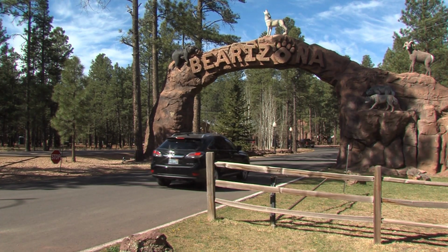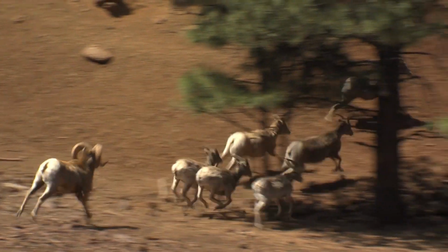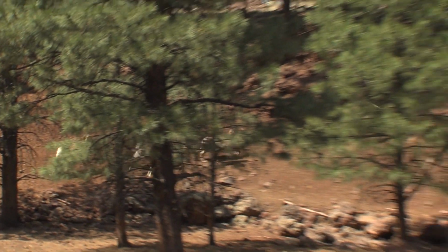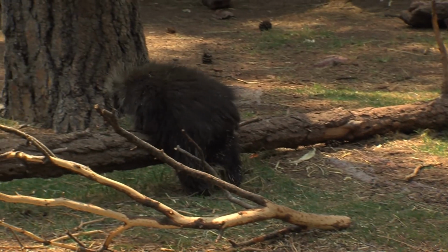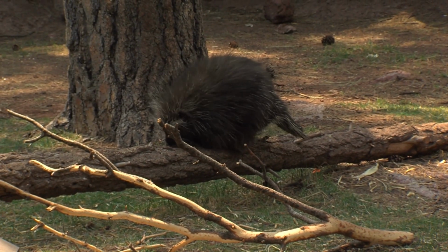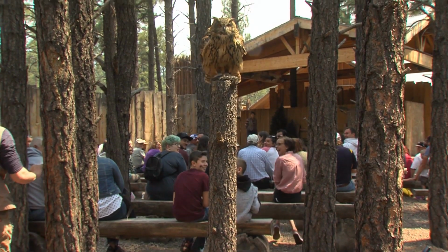Bearizona is spread out over 160 acres, and visitors can drive through more than 3 miles of ponderosa pine forest viewing North American animals in natural habitats. More animals are exhibited in a 20-acre walkthrough area that's more of a typical zoo-like setting.